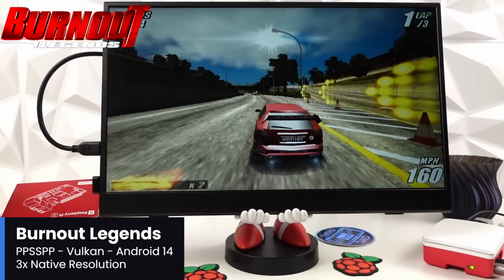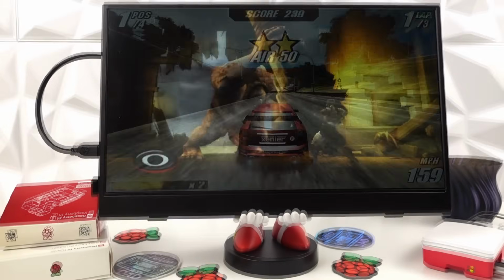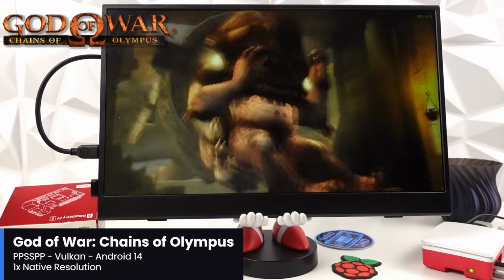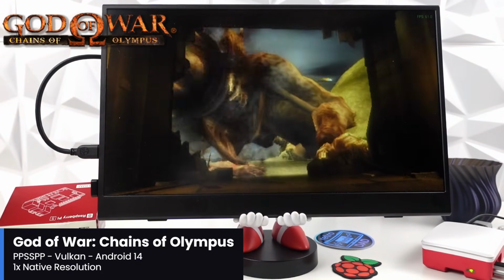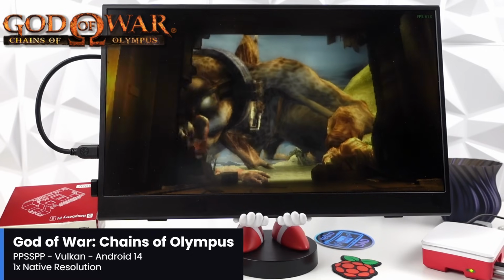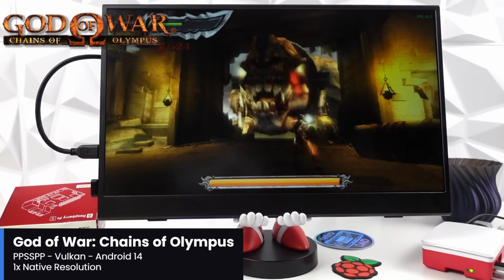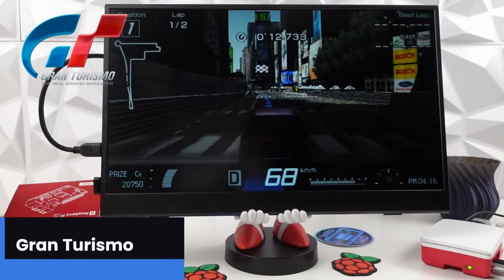For PlayStation Portable, we are seeing improvements across the board, and coming from a Raspberry Pi 4, PSP is now what I consider fully playable on the Pi 5. For example, the God of War games and Gran Turismo run at a full speed here on the Pi 5. In fact, I was able to go with 2 times upscaling on Gran Turismo, which is nice to see.